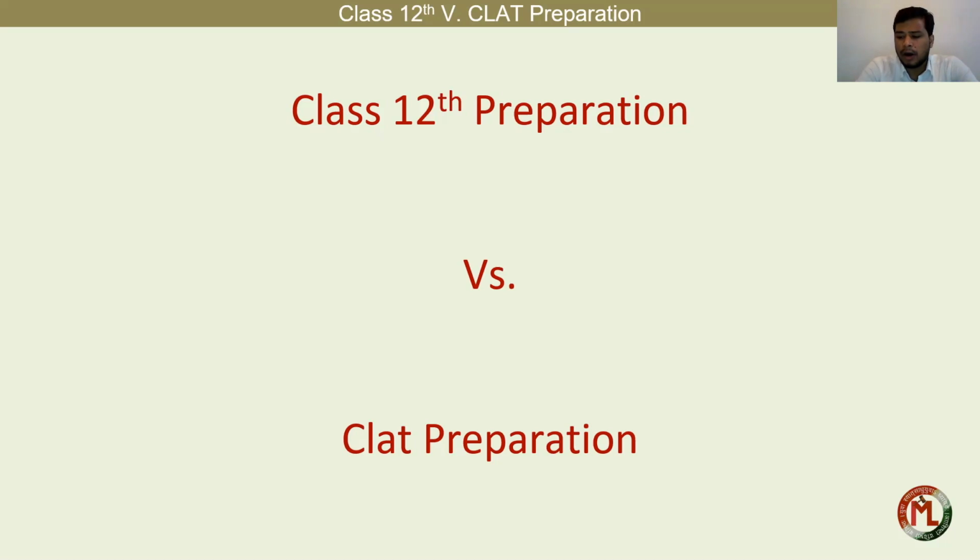So in case you drop a year to prepare for CLAT, then you have 10 months to prepare for CLAT only. You will have a single agenda in your mind to prepare for CLAT. You can join the best institute in your city, or you can join Manu Law Classes or any institute you like. Although this is my personal view, I want to say that if you drop a year for CLAT, you will perform quite well and you will end up in a good national law university. And that will help you in securing your future or securing a good job after college.